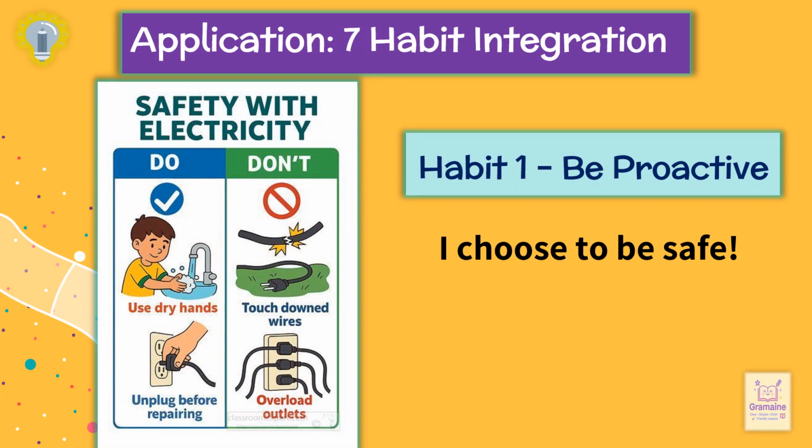This is habit 1. Be proactive. Being proactive means I choose what I do. When I use electricity safely, I am being proactive. So we say together, I choose to be safe.